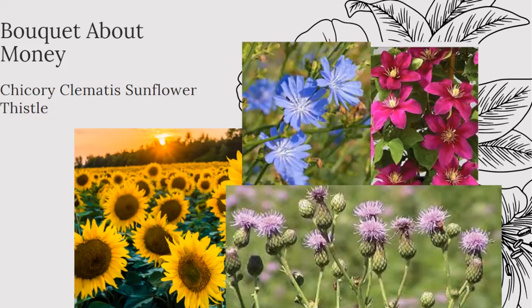The only one in here that has more of a negative connotation is the clematis, which is poverty. So maybe I shouldn't plant more of that. I'm wondering, was sunflower good? Sunflower is false riches. Oh no, I don't want that one either. I want the one that really means it. I couldn't find a wealth one.